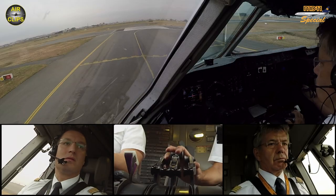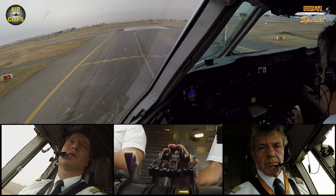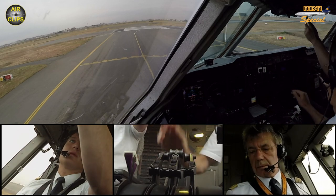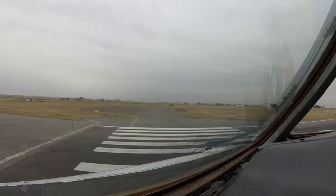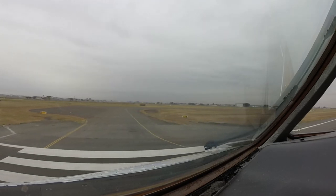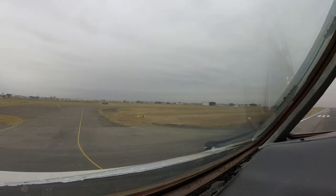Line up 06 and wait, Lufthansa Cargo 8296. Approach sector is clear. Right side clear. Lufthansa Cargo 8296, wind 160 degrees, 6 knots, clear takeoff 06. Lufthansa Cargo 8296, clear takeoff runway 06.